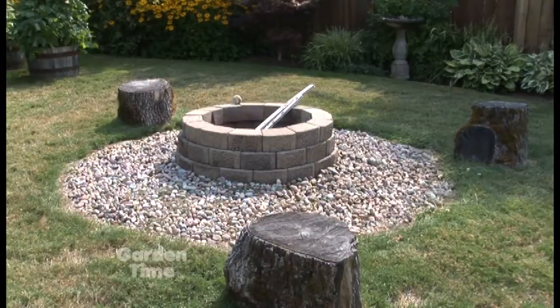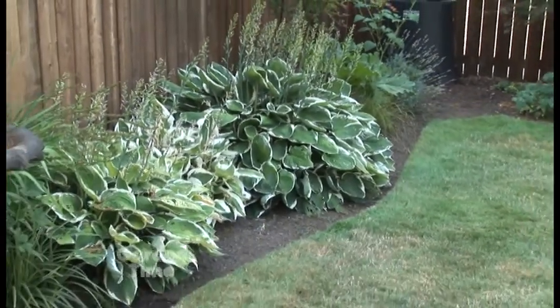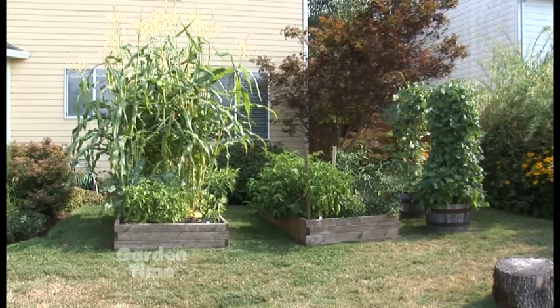Well, and I see that you have a great fire pit, so clearly you wanted some lawn left so you could have functions out here and enjoy the yard. But then you also wanted more vegetables, because you've done a great job of working edibles in just to the beds themselves. But then tell me about these things behind me here.